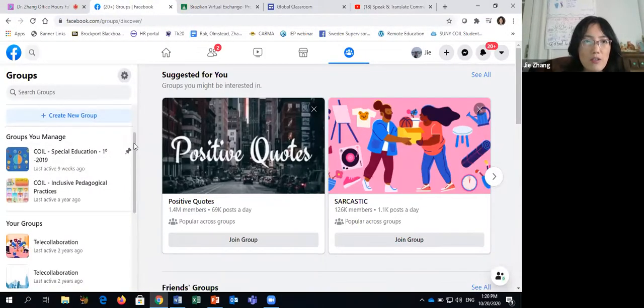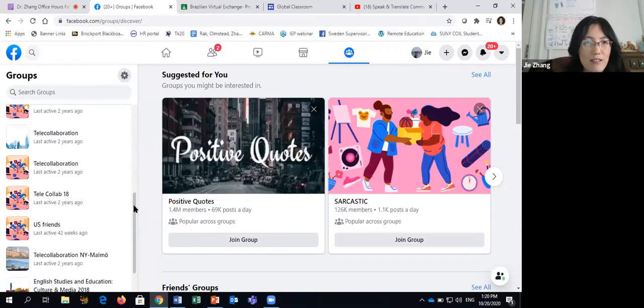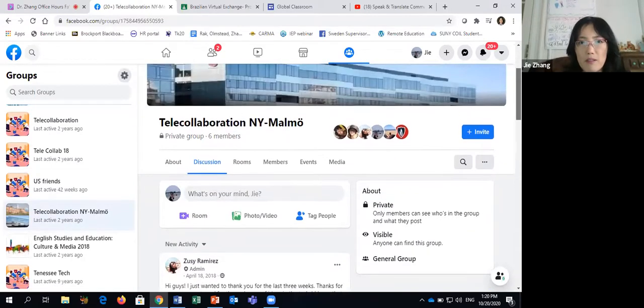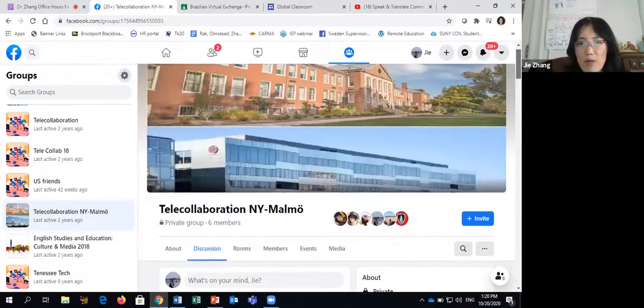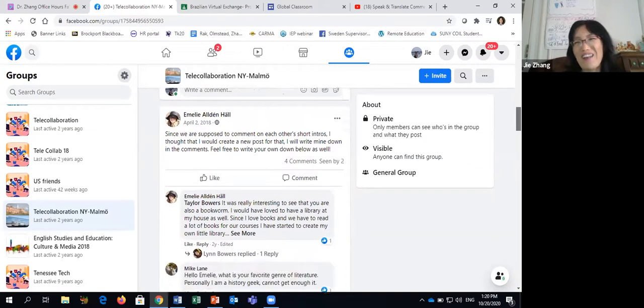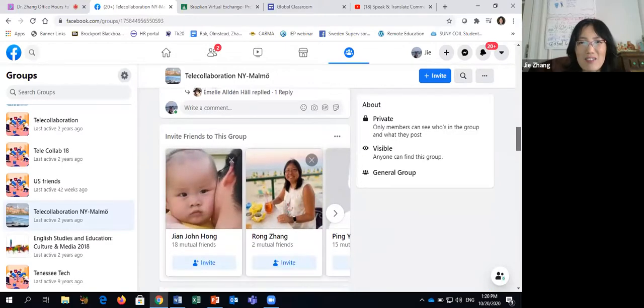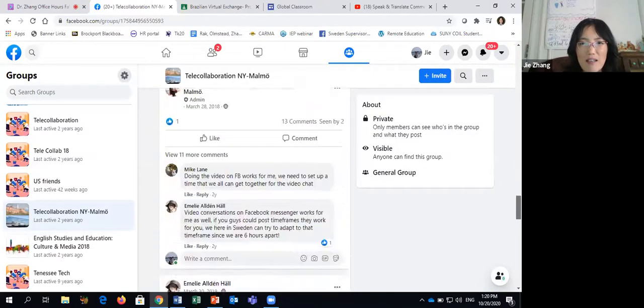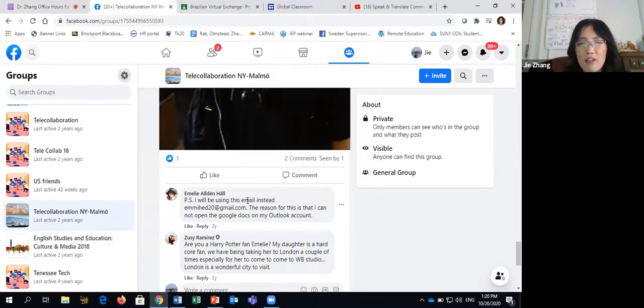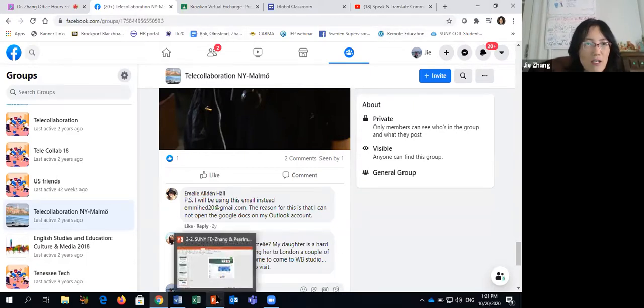I'm going to share with you my Facebook. It looks really like Facebook because it's inside of Facebook. This is our group work, the collaboration between Bridgeport and Malmö University. You can see the layout is very Facebook-like, because it's linear. The students post their interactions, and they get into groups, and they talk about disabilities and the media's perspectives on people with disabilities. This is my very first collaboration.